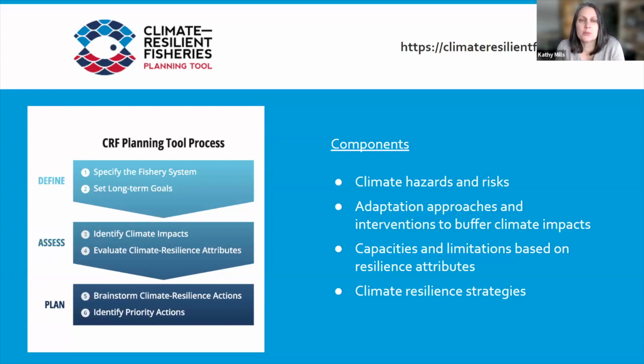What are some potential actions and which ones are priorities for implementing to support resilience in that fishery? So I hope that many of you might be interested in taking a look at this site, but it is really from this foundation that we will be moving some of these elements, we hope, into broader use and improvement and advancement as part of the FishSCORE Ocean Decade program.